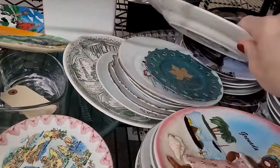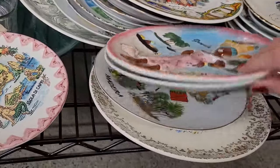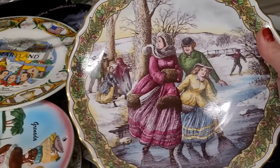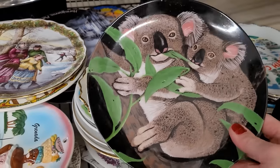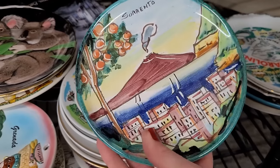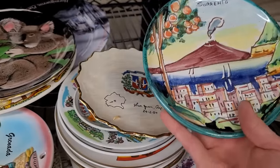Lots of stacks of souvenir plates here. I'm going to have a little look through these just to see. They seem to be souvenirs of somebody's travels. South Carolina. What's this one? Victorian Christmas. Koalas. This one's quite colorful. Sorrento, Italy. Painted by hand. Unfortunately, souvenir pieces don't sell too well for me, so I'm going to leave that one.